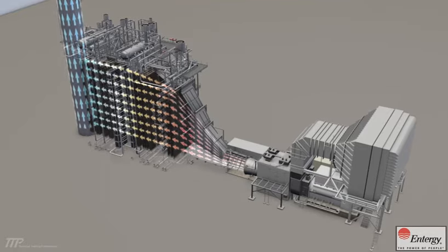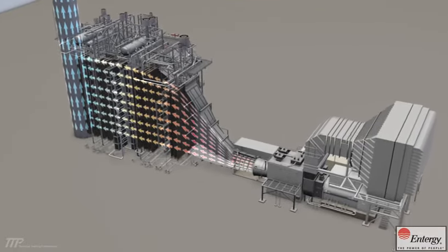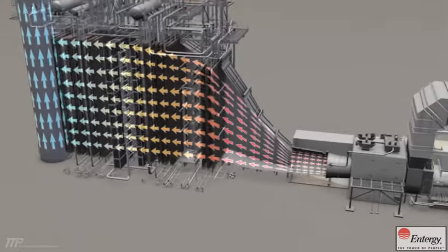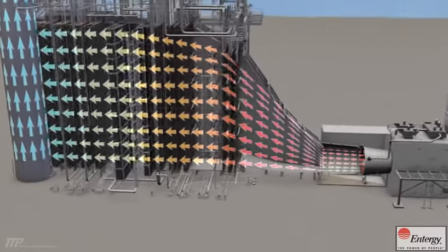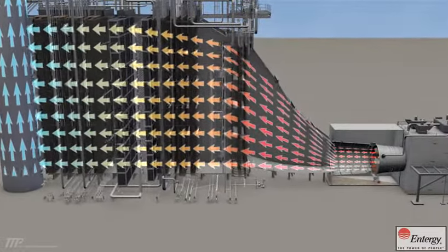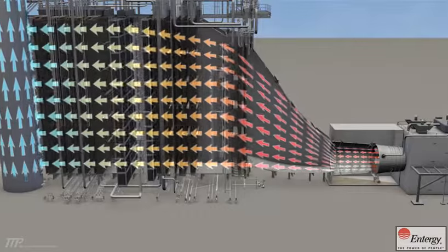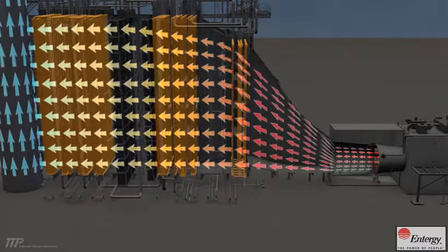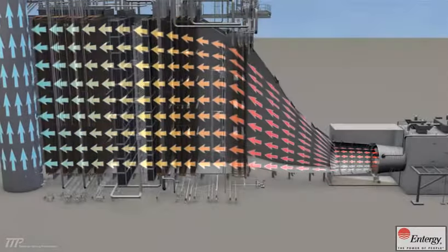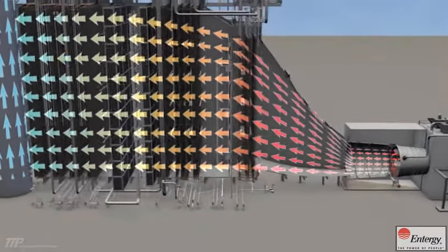Hot exhaust gas exiting the GT is still very hot, even though it has given up energy to rotate the turbine and generator. It is typically at temperatures approximately 1,150 degrees Fahrenheit. This heat energy can be captured and used to create steam in the HRSG, which in turn drives a steam turbine, thus increasing the efficiency of the unit.